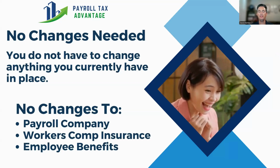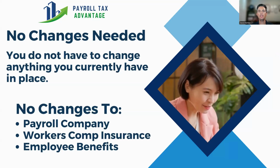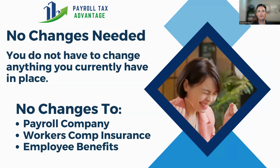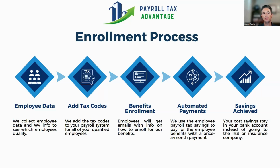have in place. You don't have to change payroll companies. You don't have to change workers' comp insurance companies. You don't have to change any kind of medical insurance or employee benefits. This is all in addition and supplemental to what you currently have. So it is very simple to implement. It is very easy. You don't have to change anything you currently have in place. It's very simple. What does the enrollment process look like?